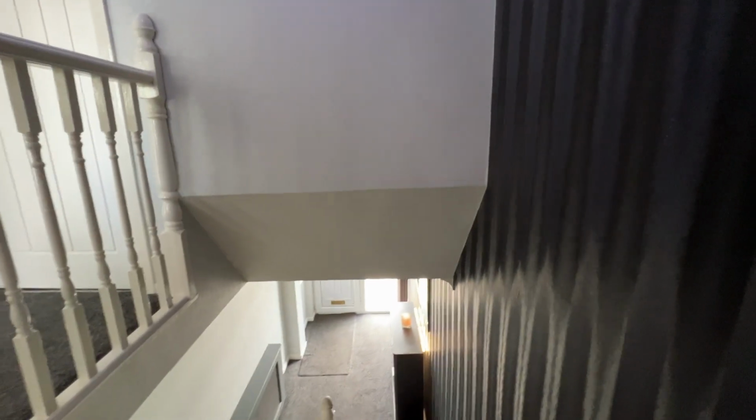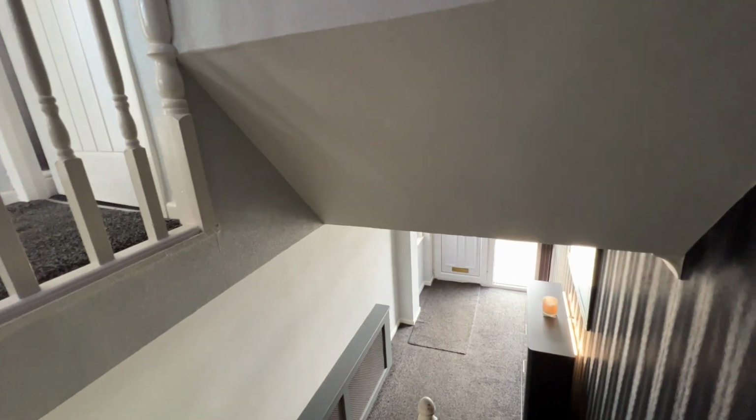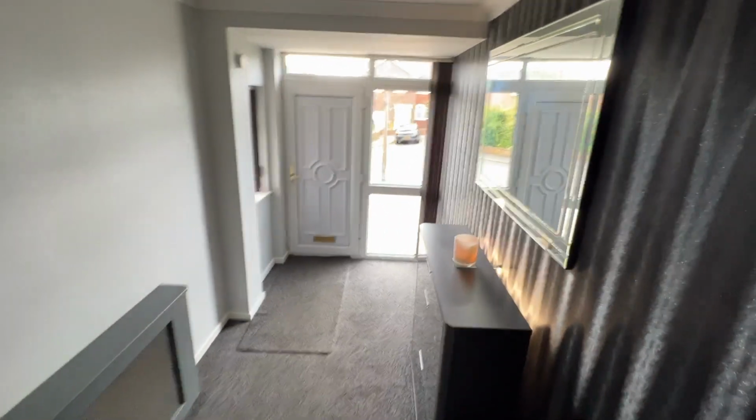You know, I think whoever comes to view this is going to be very impressed. It's a nice residential area. All facilities around about. There's plenty of parking. It's got a very, very lot going for it, especially if you're looking for a nice sunny garden. Did I mention the conservatory and the fully fitted kitchen? I think I did.